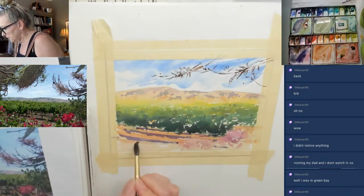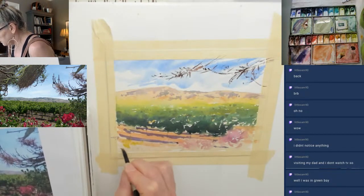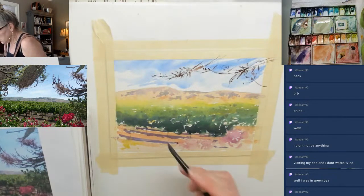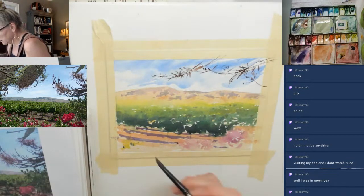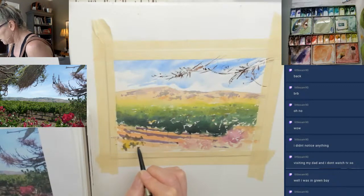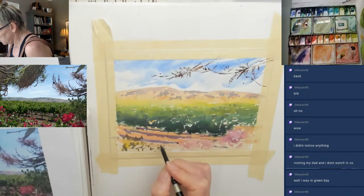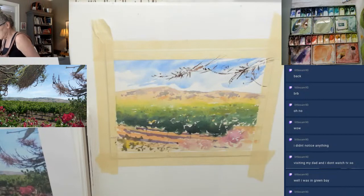I think a little bit more of that red. And then I'm just going to drop in without a lot of, oops, I don't like that color. I'm going to get some, without a lot of fussing around. I'll let that go right up into the shadow. Just a little bit of a suggestion of these roses. Kind of use a little calligraphic style there.